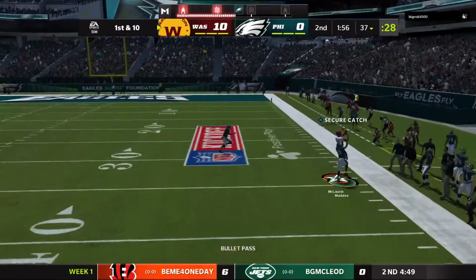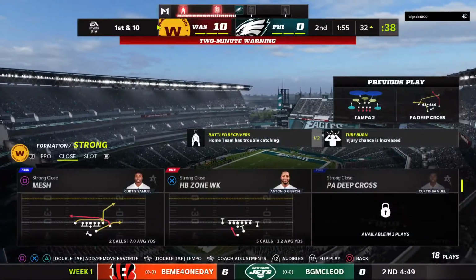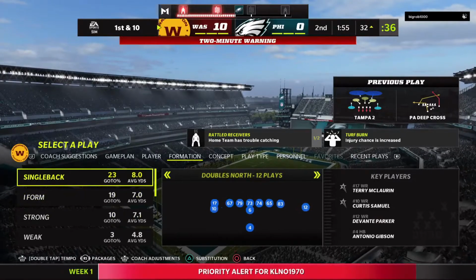Slings this deep from McLaurin. And this is caught right along the sideline. What a job of keeping the toes in bounds there.